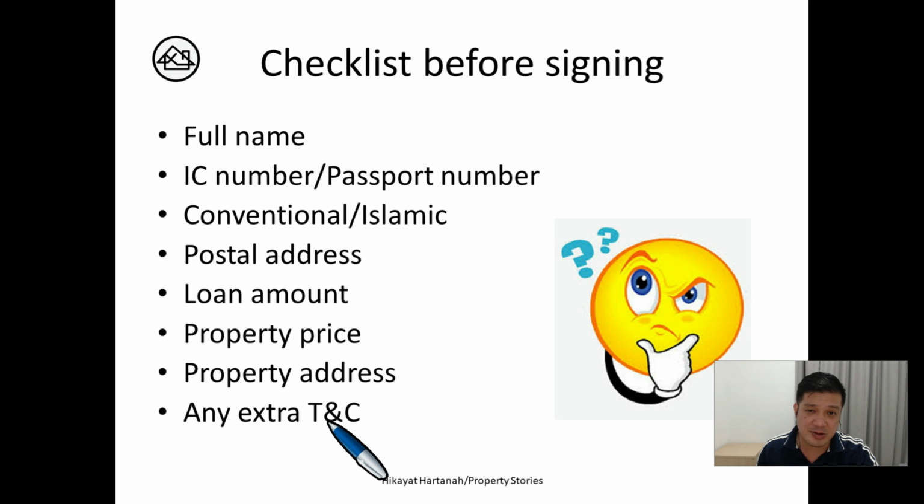Last but not least is any extra terms and conditions. The bank will say, you want a loan, we ask you to put a 10,000 FD for 12 months. These are extra terms and conditions you will see in the offer letter if there are any. Please make sure your banker actually shows you this, because if you don't fulfill the terms and conditions, the bank has the right not to disburse your money.